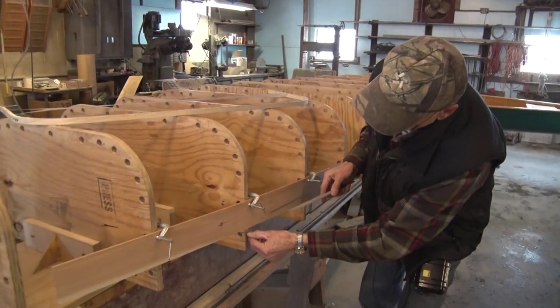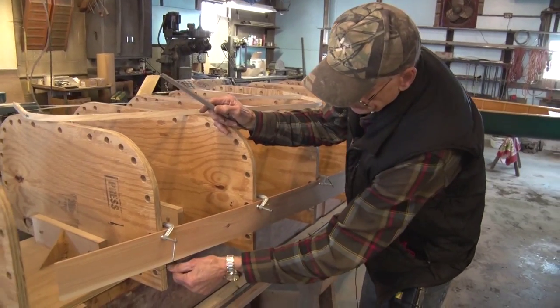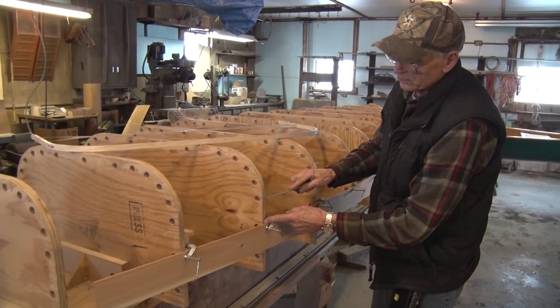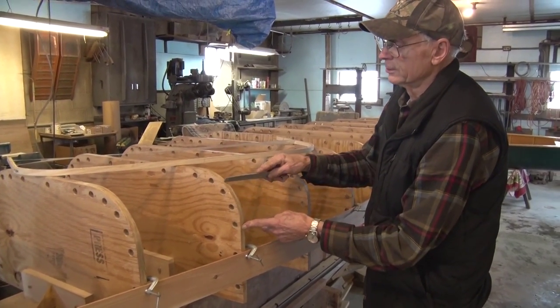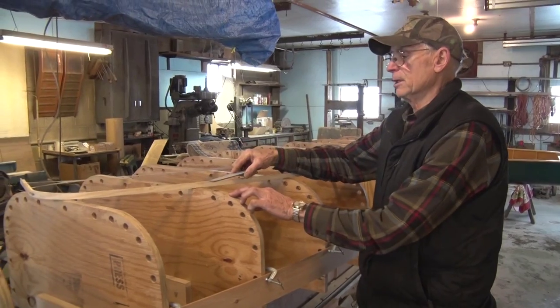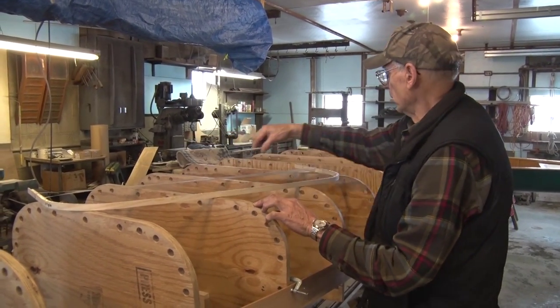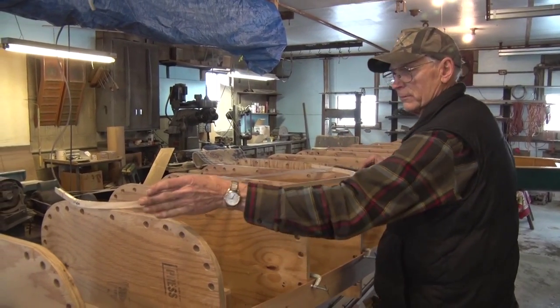I've got marks down here. Tells me right where the bottom edge of the first plank is, see? And I get the first one on and I go to 2 3-inch wide, and then I hit the curve. Then I gotta go narrower. Then when I get back to the bottom, then I go full width. I run one right down the middle, and then start going on the sides and cutting them on an angle to fit them in there.